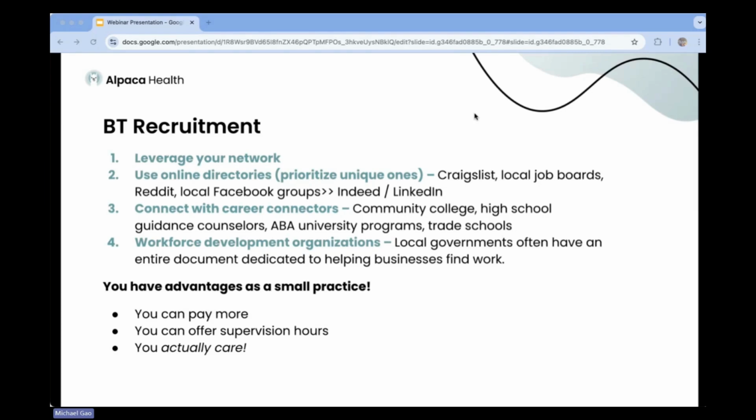Again, this is the stuff that big companies don't do because they don't know your area, your region as well as you do. And they don't have as much authenticity reaching out to these local organizations and nonprofits as you do. Use your network, use your resources, and lean in on the fact that you're small, you're local, and you know your community.